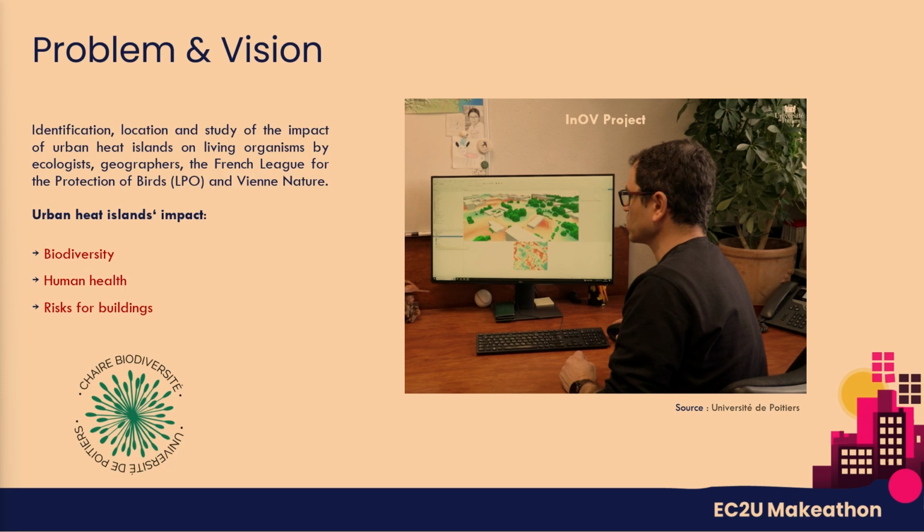These include an increase in the risk of cardiovascular disease and dehydration, the contraction and expansion of clays, exposing buildings to major risk during torrential rains, and the threat of biodiversity loss.